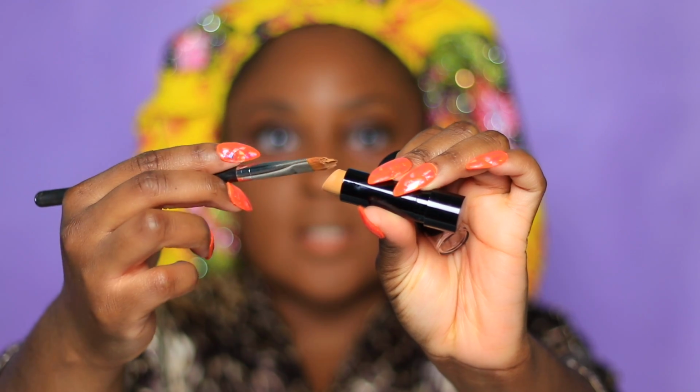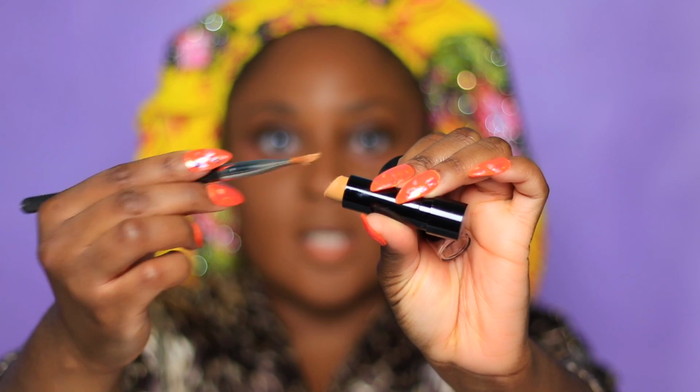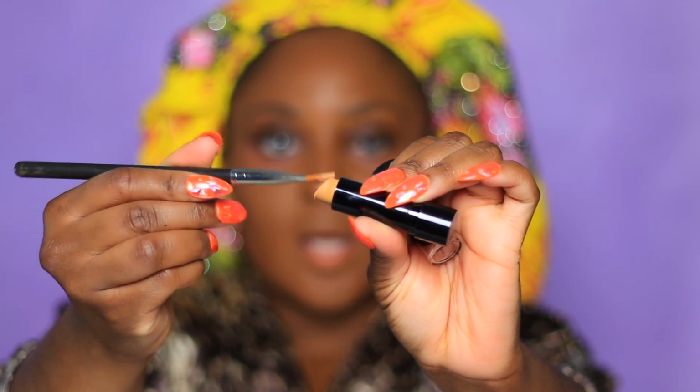I'm using the Morphe M439 and I'm just pressing it into the skin. So my brows were already filled in with the Anastasia Beverly Hills Brow Wiz in dark brown. This is the Black Opal Flawless Concealer in Honey, and I'm just picking this up on a MAC 195.